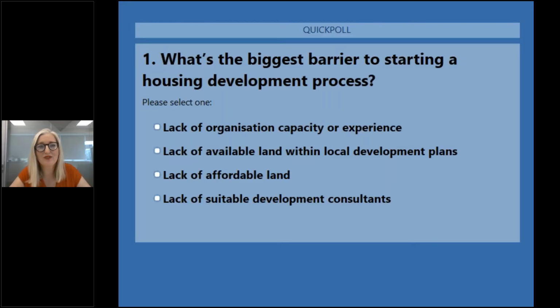Before we do that, we've got our first poll. So if I can just ask you to answer the questions, let us know what you think. What's the biggest barrier to starting a housing development process? A lot of the people here will know. If you don't know, that's okay. Just let us know what you think. It really helps us structure our content for webinars and resources. And of course, there's lots of barriers to development. So yeah, what do you think is one of the biggest? And the results will come up in a second. Lots of people answering, which is great.